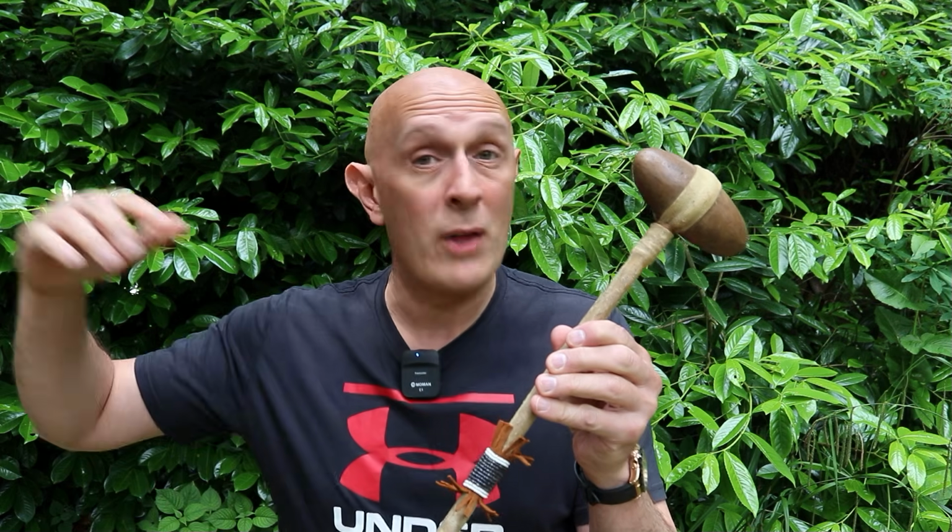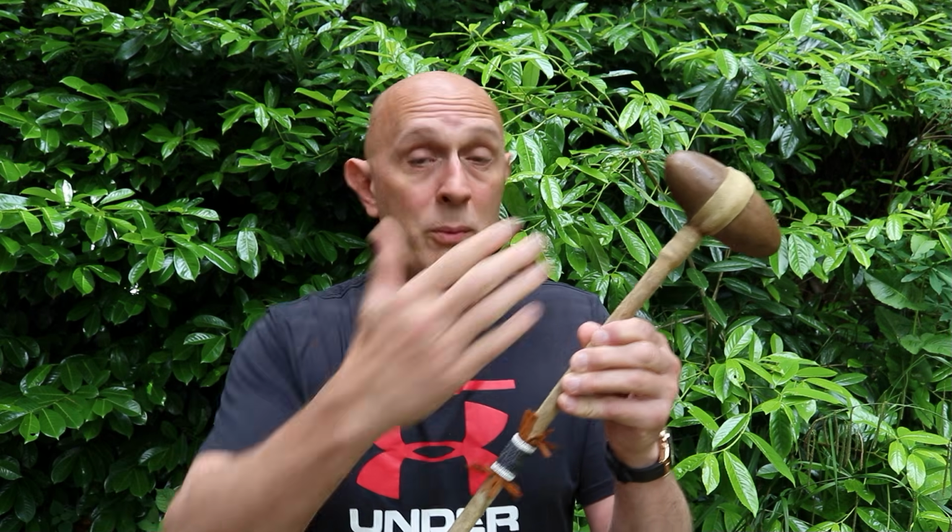So very effective weapon, and these were still being carried alongside Winchester rifles and Colt Remington revolvers right the way through to the end of the 19th century, and are still used today in ceremonies, dances and things like this, and they're still being made by some people in North America. So maces have been incredibly popular and successful weapons throughout history and prehistory, from the stone-headed sort all the way through to the iron or steel types used by medieval knights.